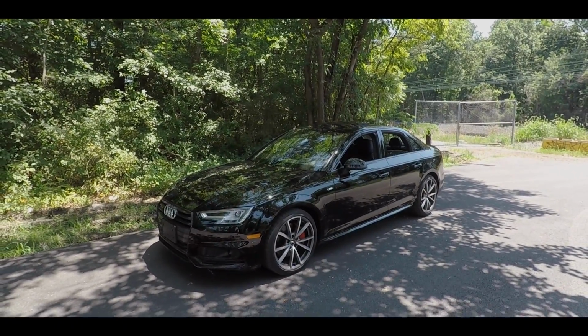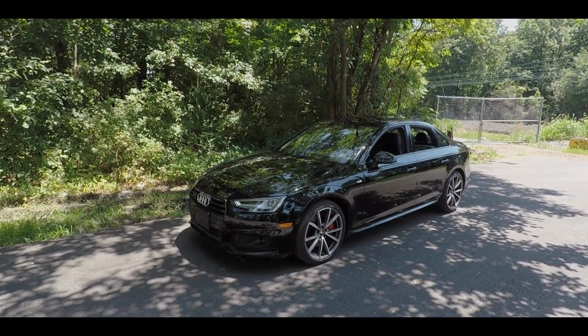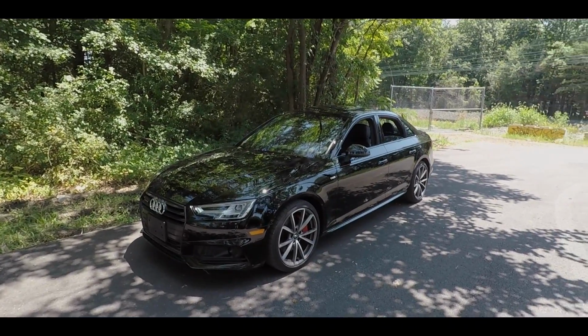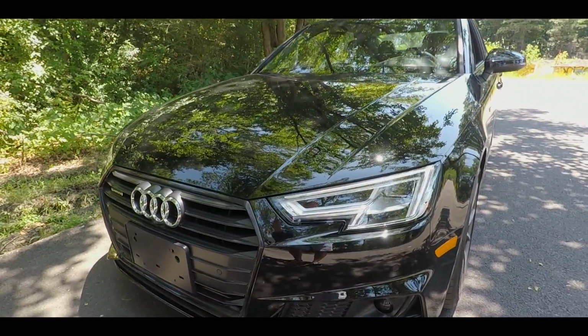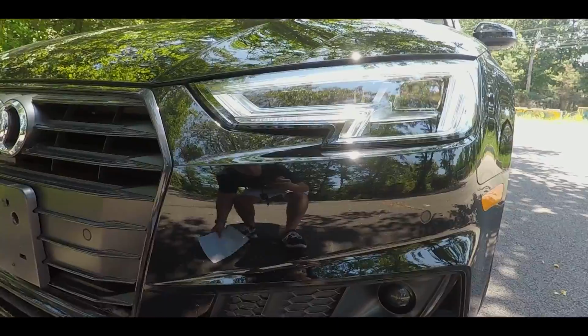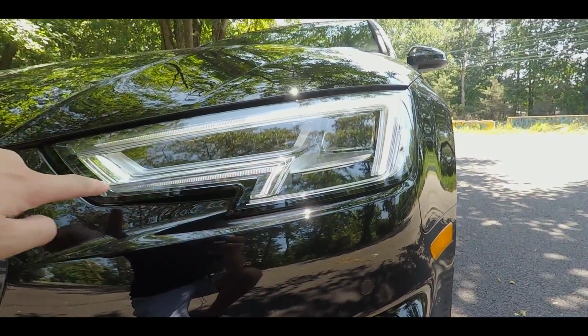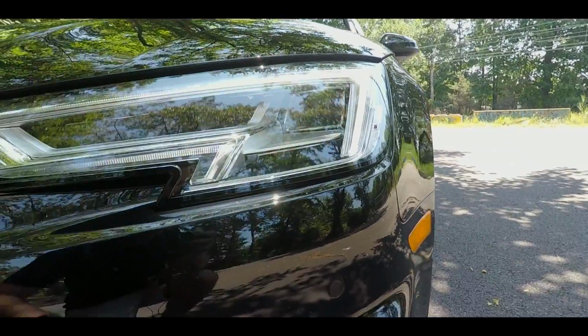And this car is actually equipped with the Black Optics Plus package, the Sport package, and then a 19-inch Black Optic Plus wheel package. So the Prestige package does come with full LED headlights. So you can see that it's got these nice LED bars here. You have this one that goes across the top and then down, then you have this little one here. And then you also have the LED light itself.